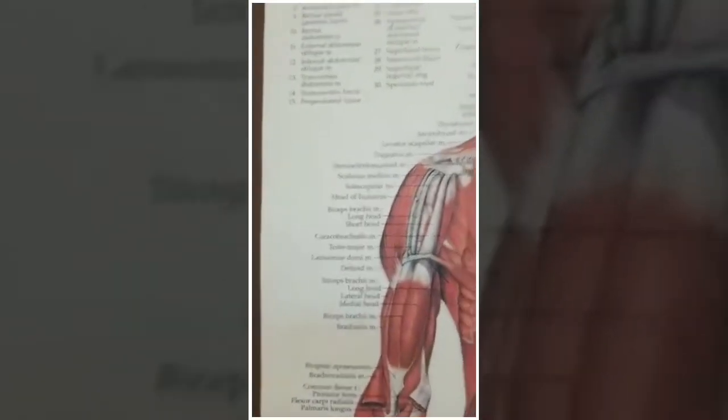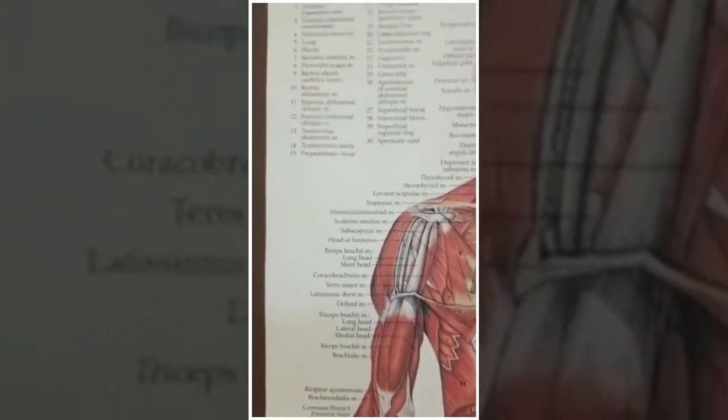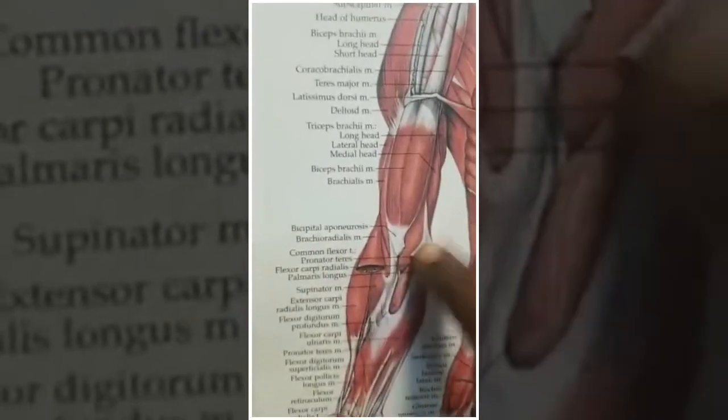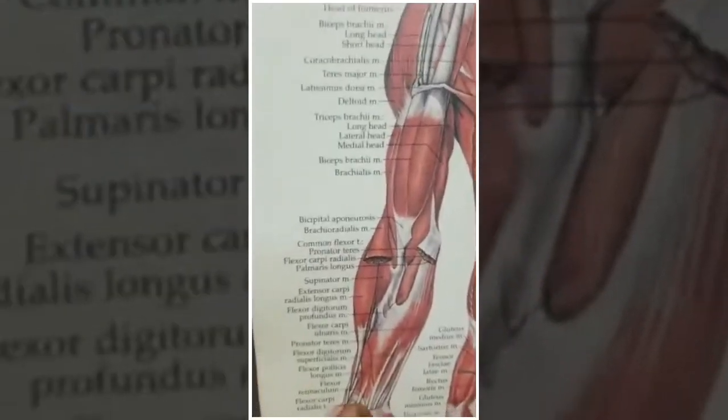And then we've got, right here with my thumbs, this is another entrapment called the pronator teres. It entraps the median nerve. This is one of the main ones dealing with carpal tunnel.